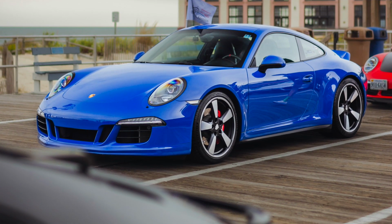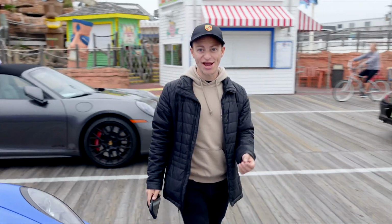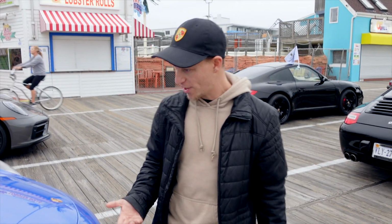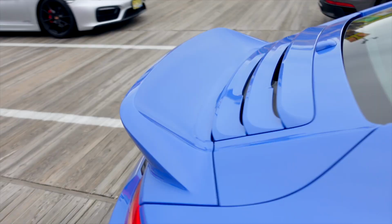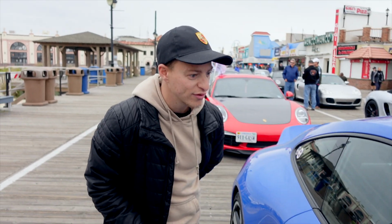Wow, I mean, heritage wheels. It's got the good motors that are naturally aspirated, so it's really fun to drive. PDK, okay, whatever. But ducktail wing, I need it. I need it. Bro is dumbfounded.